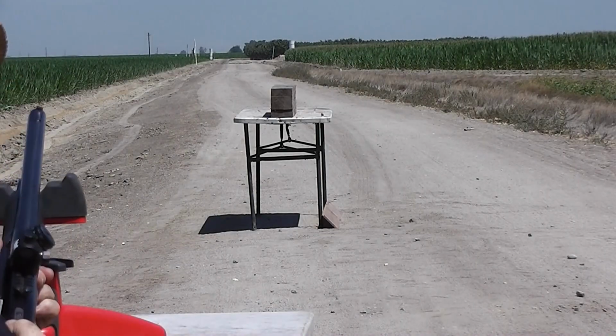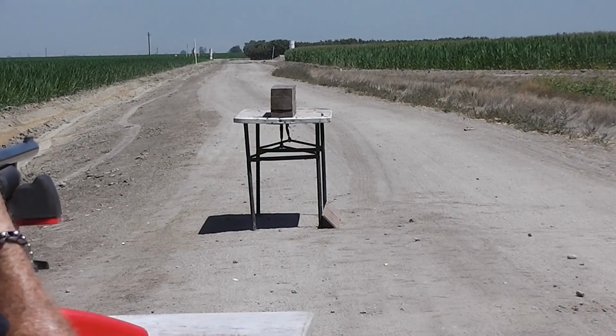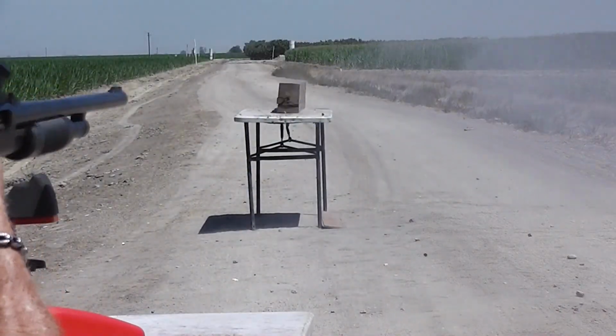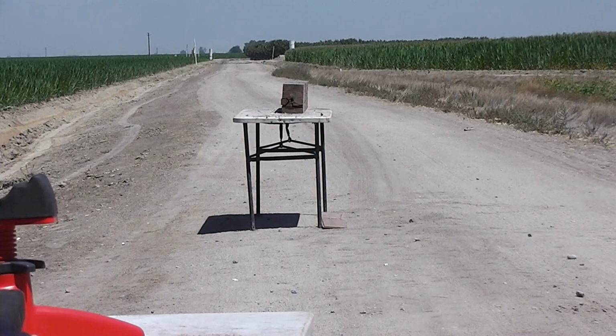How about some Russian ballistic gel? We'll shoot straight down the grain of this big block of wood, see if we can split it, see how deep the penetration is, whatever. Very difficult target. Russian ballistic gel. I'm ready. Here we go. Well, it fractured the wood. Nice clean center shot.